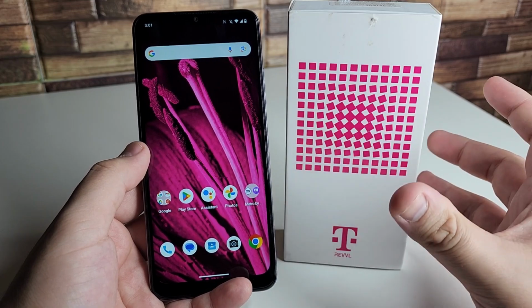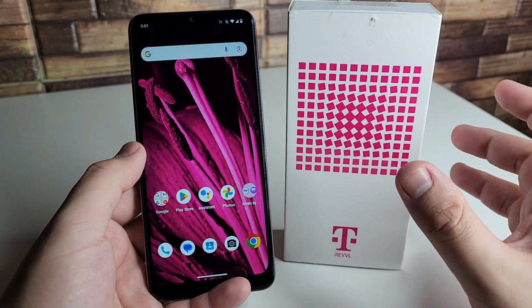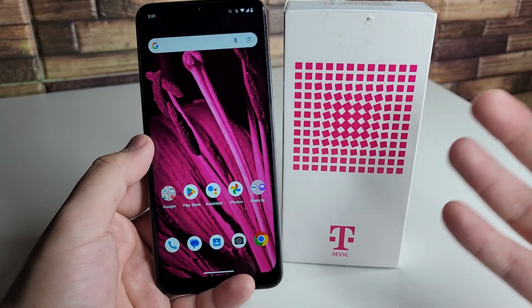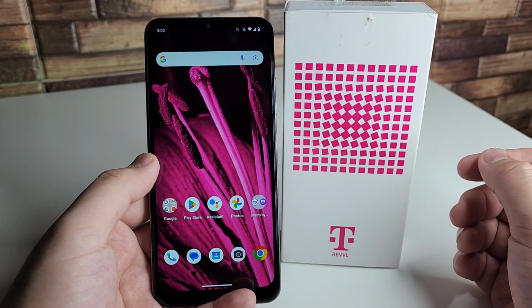Again, should you pick up this device? My recommendation would be no. If you guys are really into T-Mobile devices for whatever reason, I could recommend it for the price tag. I think $199 is definitely fair with this phone, but would I pick it up? No. There's just too many options out there.